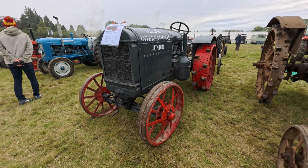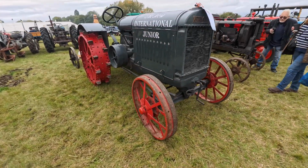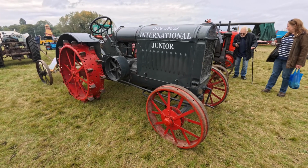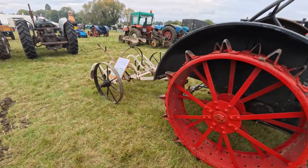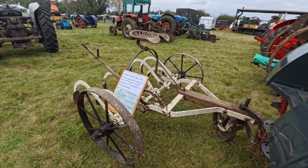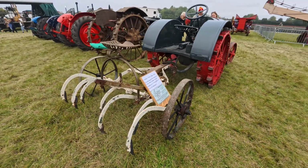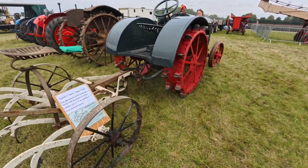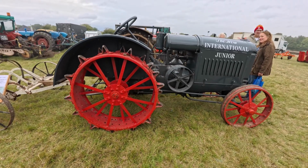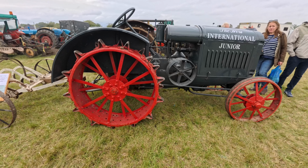I was having a long chat with the owner earlier on, and told me where it came from. Bought it from a farm in Suffolk, paid very little money for it. Basically rebuilt the whole thing, and it's a really nice restoration. And on the back of it we've got a Howard cultivator, which is virtually identical to my one, and it's inspired me to get on with mine. I don't think he's going to put it out and run it today. He did say he might, but it doesn't look like he is. There's a possibility that he will. But as far as the tractor goes, really interesting period tractor, very rare from this period in England. And yeah, if you're into International, then this is a really nice exhibit.